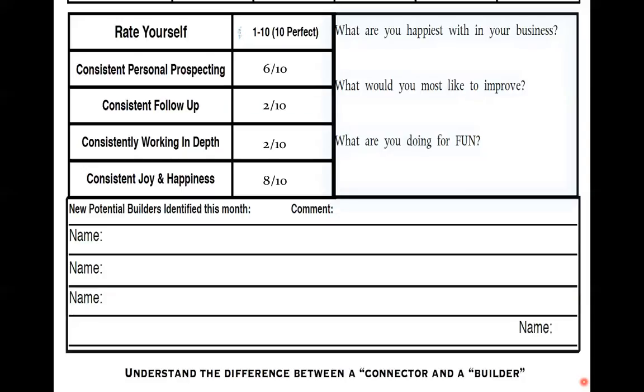The other thing is rate yourself on joy and happiness. People want to be in business with you when you're having a good time. You want to have fun. You want to make this fun. So look, I tell people I'm not working hard at my business, but I'm playing hard at it. We have a blast with what we do. And yes, we put in time, we put in a lot of effort, but to us, this is really, we play hard. That's a great way to look at it.